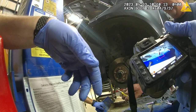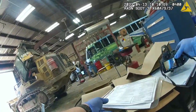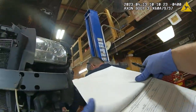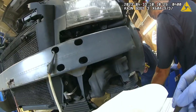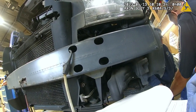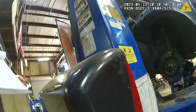It's like 5 on that side. All right, hold on. All right, 5 on the outer, and 4 on the inner. 4 on the inner. But again, both of them are well within spec.